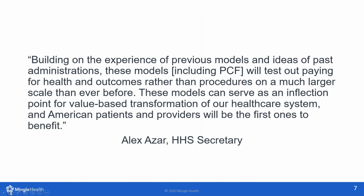Alex Azar is the current HHS secretary, and he has been quoted to say that PCF is going to be building on the experience of previous models, ideas of past administrations. CMMI has really partnered extensively with several organizations to build PCF in a way that really supports primary care. The takeaway from this is these models can serve as an inflection point for value-based transformation of our healthcare system, and American patients and providers will be the first ones to benefit.